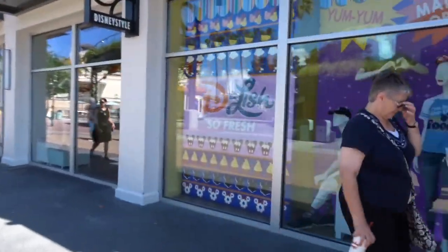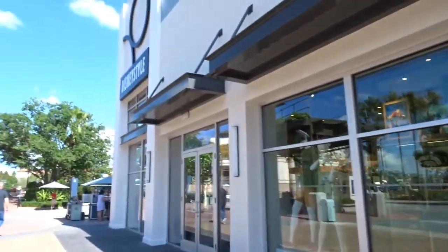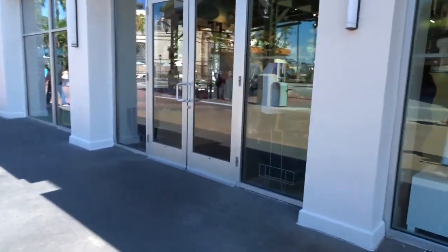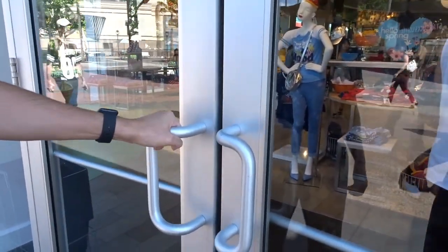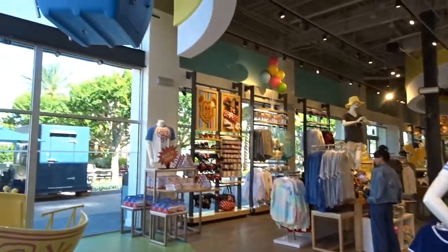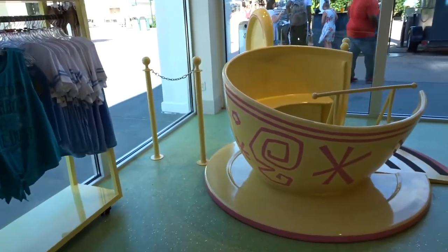Here's the Disney Style Store. We are for sure going in here. For sure, for sure. For sure, going in, yay! Okay. I love this place. It's locked. Nope, nice try. Remember last time we were here, I got my picture in the teacup? Yeah.